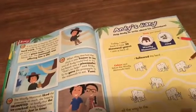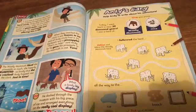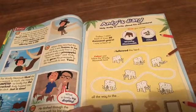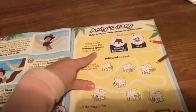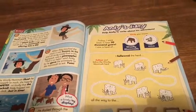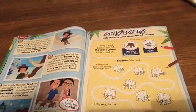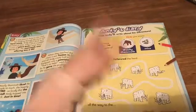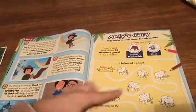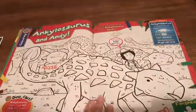Then we have Andy's diary, help Andy to write about his adventures. I am an English teacher. Anything you can do to encourage your children to write, I would definitely get them to do it. Today I went back in time 30,000 years and I saw a herd of woolly mammoth, or a herd of mice. Obviously that one's not the correct one. And then it helps you by giving you all these lovely sentence starters, which you think that English teachers do all the time, things that the primary school teachers do all the time. And it just helps, you know, your children to develop their writing skills.